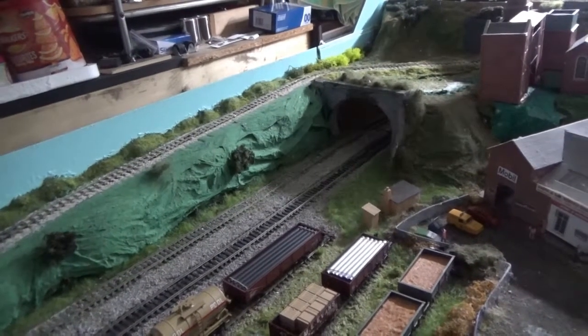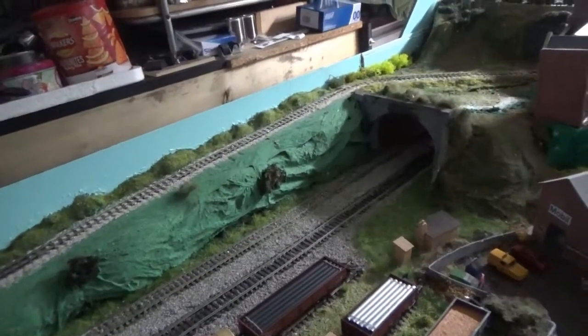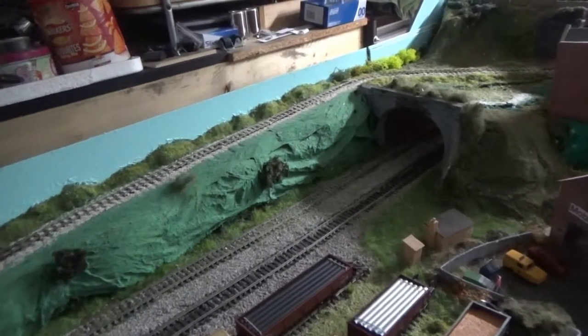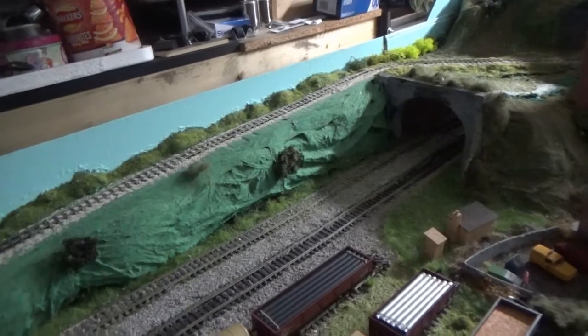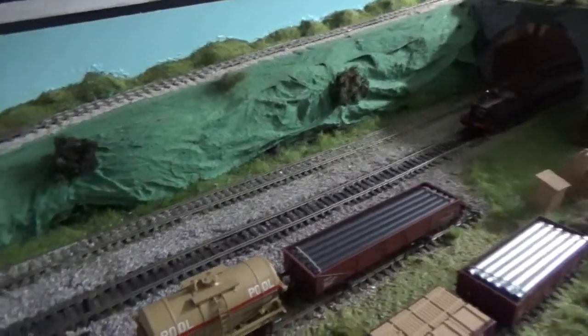Okay, now I've turned the lights off inside the shed. There is still some light shining through because I haven't shut the door completely, and that door over there is open. I didn't want to turn the lights off completely, because I didn't want it to be completely pitch black in here. But I've turned the lights off because this model has something that I want to show you. Something quite special.